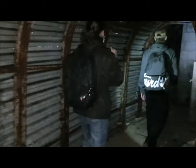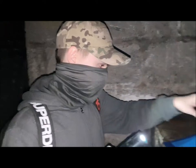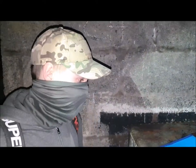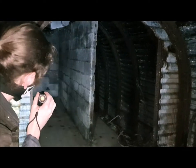So, here we have it. So, where we are now, well, this is a water tank that's actually quite intact. And over here is the first tunnel. I don't actually know what turco is, but it would have gone in that little section there with the ventilation above it.